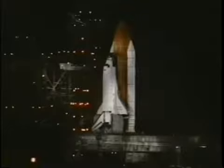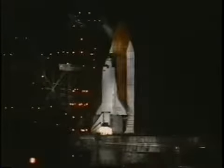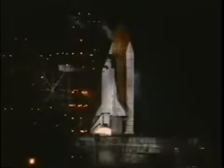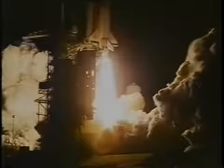The main engines ignite 6 seconds prior to liftoff, and then of course the SRBs ignite. When you see the launch from a distance in person or on cameras, it looks like the vehicle is climbing very slowly and stately. We are here to assure you that there's nothing slow about it. Power and speed are the 2 words that come to mind.